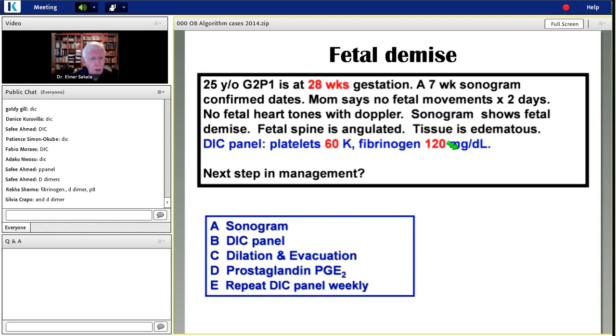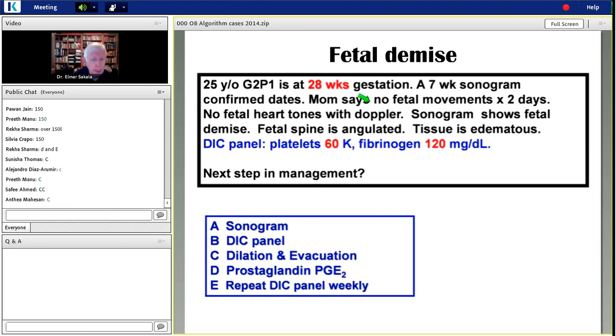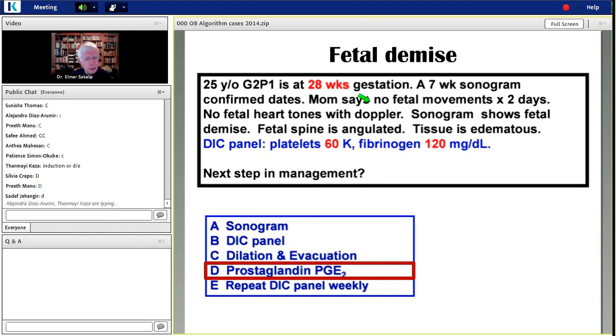Okay. All right. DIC panel shows platelets of 60. What's normal platelets? Over 150. Certainly over 100. So this is low. Fibrinogen is 120. All of the plasma proteins go up in pregnancy except albumin. Fibrinogen should be 300 or 400. This is DIC. Now what do you do? She's 28 weeks gestation. What are the only two ways you can empty the uterus? Induction of labor or a D&E. You don't want to do a cesarean. At 28 weeks, it's going to be prostaglandin PGE2 induction of labor. Would you give a platelet transfusion at 60,000?